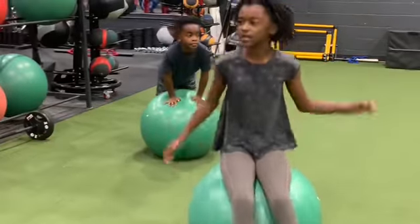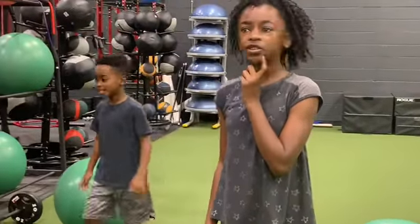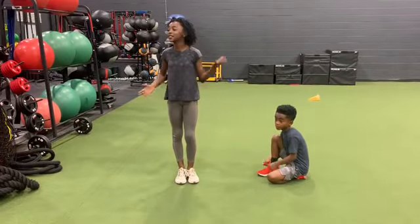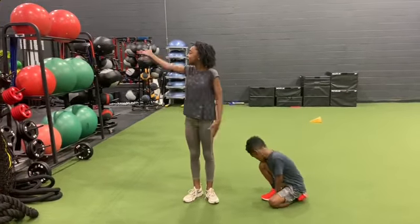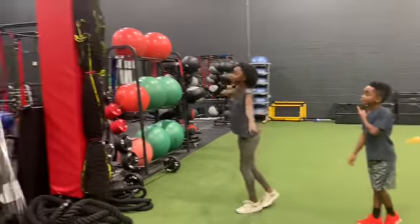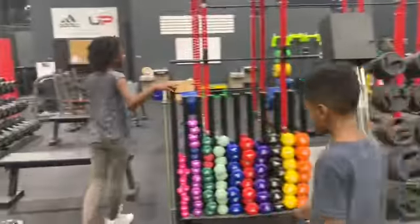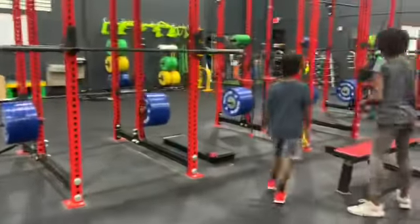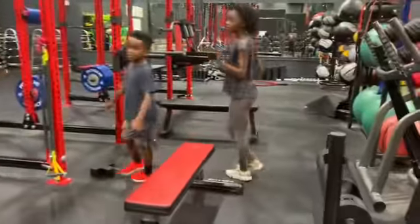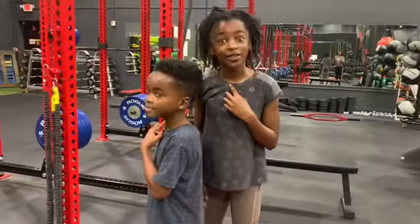Better games to play with the balls, but what should we do now? Maybe we should do, I don't know, we'll be back once we decide. All right guys, so after tons of thinking, we finally figured out something to do. It's not with the balls, but we're gonna be doing pull-ups over here. It looks so colorful and pretty over here, so over to the weight room section of the gym.